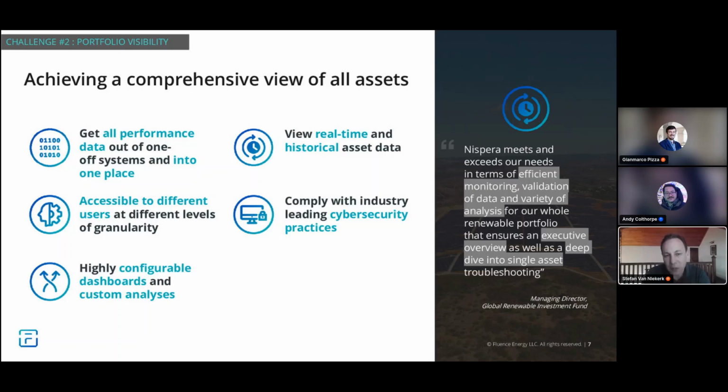But we also have a real-time view. I can see what has happened. Now, normally Nispera will give me a status that data was updated the last 5 minutes or 2 minutes ago. So we always have a real-time view together with the historical view where you can go and check what has happened with your plant. And I think then very important in today's age is the cybersecurity practices.